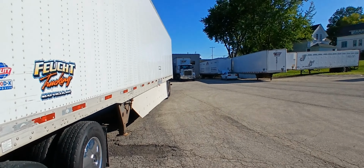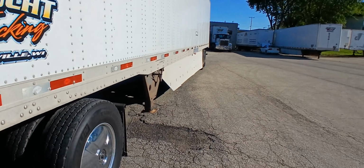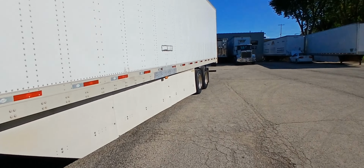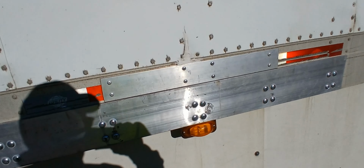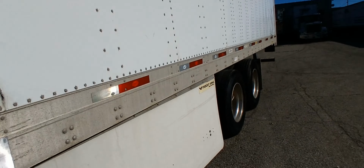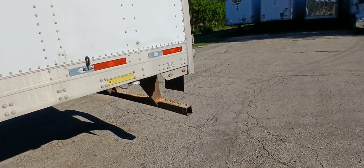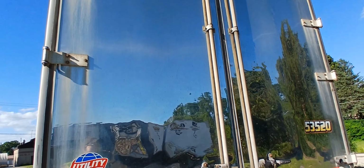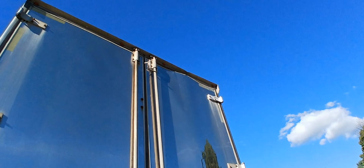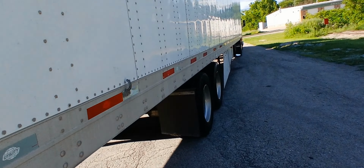Alright, back at the yard, really the warehouse here in Mayville. 53520. Looks like I'm going to Warren, Ohio again with more cardboard. Let's try this utility. Looks like there's some damage here. It's not good. Just dress the tires, got aluminum rims, wipe them down. Got the back all chrome, a little dirty. Looks like it got bent up here. It's probably locked on this side and then they hit the door and it wrinkled.